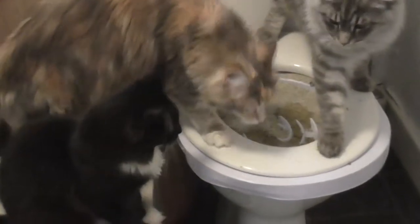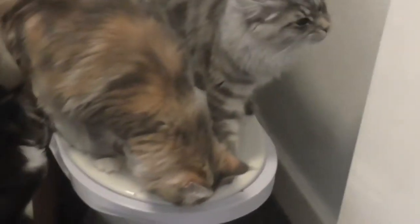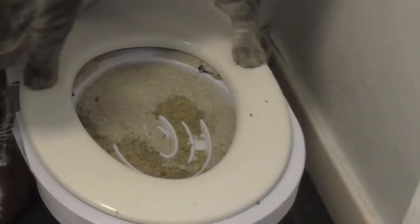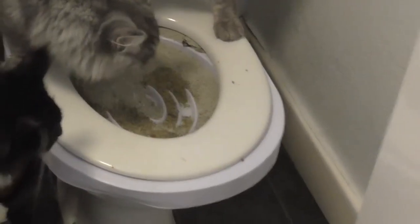Hi everyone, I decided to toilet train all my cats because it's costing a fortune in litter. I used Tigerino, which is very good. I've had it on the floor for quite a while and they have weed in it. This is the first day that I've stuck it in the toilet.